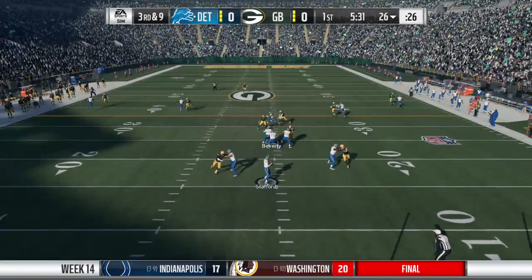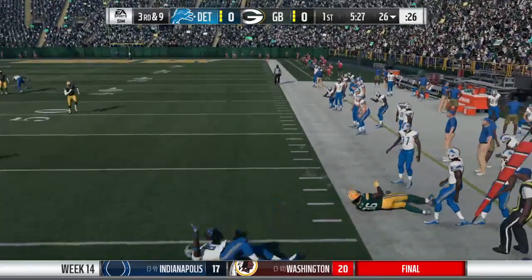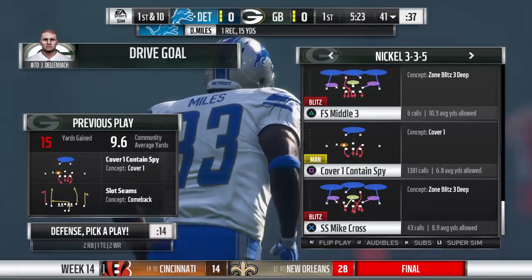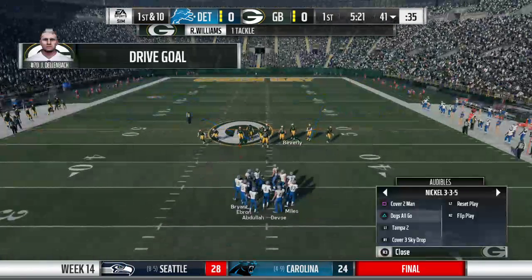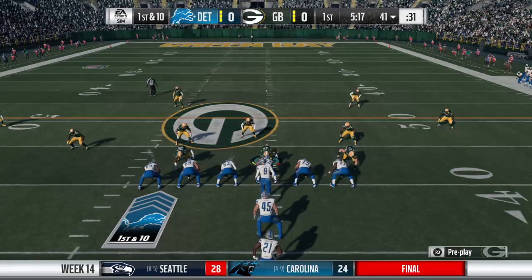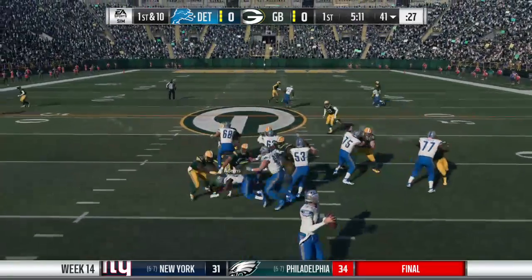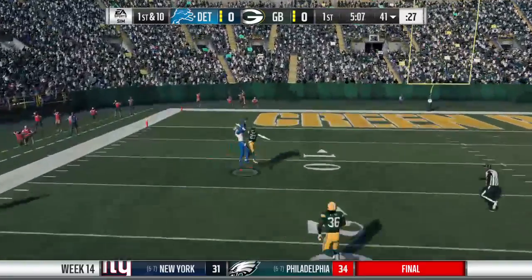Out of the gun, Stafford. And he's got his man on the comebacker. And he will have first down yardage as he's brought down at the 41. A solid gain of 15 yards, and the sticks move. And another thing that makes a comeback route really effective is that oftentimes after you've made the initial move, receivers are breaking away from the defensive back, and that makes it a really tough play to defend. A nice chunk of yardage picked up there.